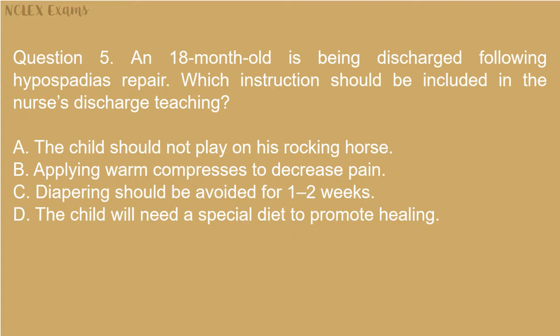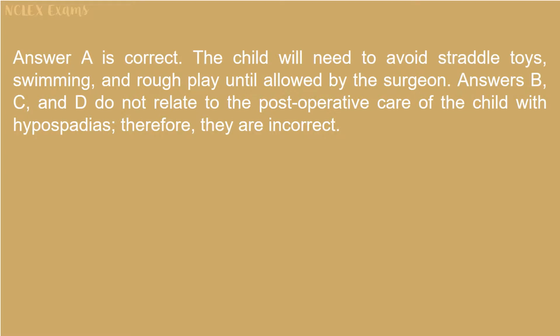Answer A is correct. The child will need to avoid straddle toys, swimming, and rough play until allowed by the surgeon. Answers B, C, and D do not relate to the post-operative care of the child with hypospadias, therefore, they are incorrect.